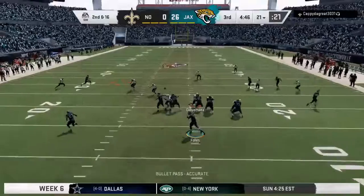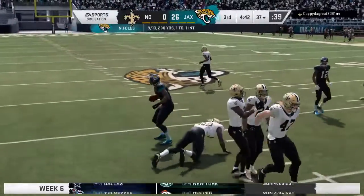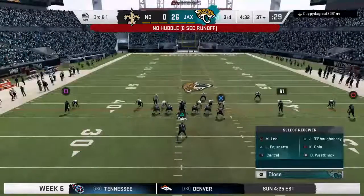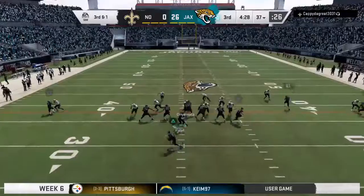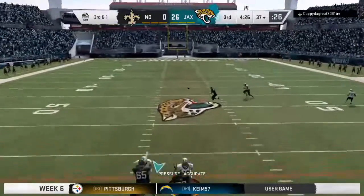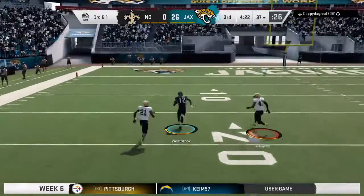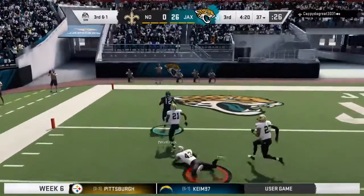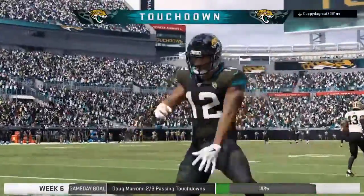2nd and long. Lee's got it over the middle. They get 16 out of that one, but they'll still need to convert on 3rd. They'll look to throw for it on 3rd and 1. Open man is Westbrook, complete. And he's free going down the left side. It's a foot race. Touchdown, Jaguars.